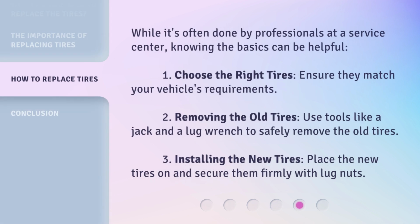While it's often done by professionals at a service center, knowing the basics can be helpful. 1. Choose the right tires. Ensure they match your vehicle's requirements. 2. Removing the old tires. Use tools like a jack and a lug wrench to safely remove the old tires. 3. Installing the new tires. Place the new tires on and secure them firmly with lug nuts.